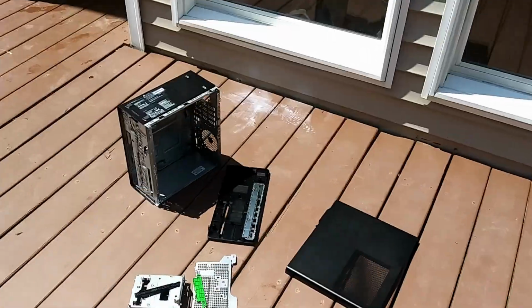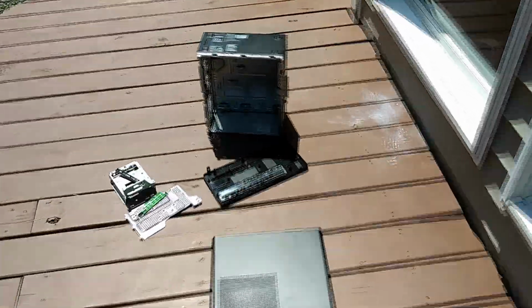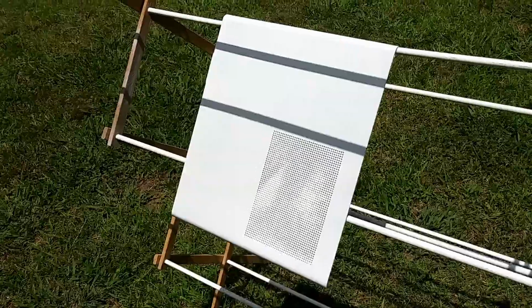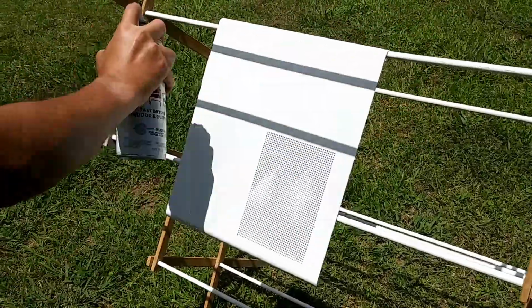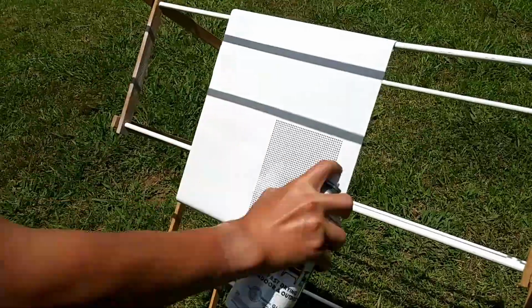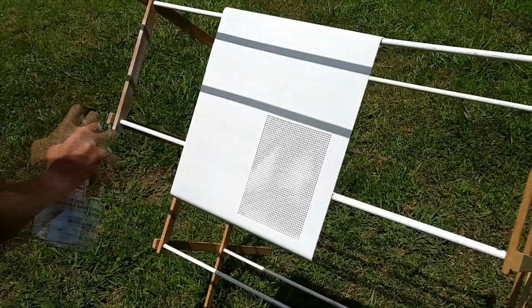So unfortunately, I don't really have a shot of it right after we got it. That's because immediately when I brought it home, I realized it was infested with bugs. So I took it outside, took it apart, and used an electric air blower to blow all the bugs out. I don't really have a picture of it beforehand, but the case had a couple dents and stuff. So I decided to give it a new paint job.